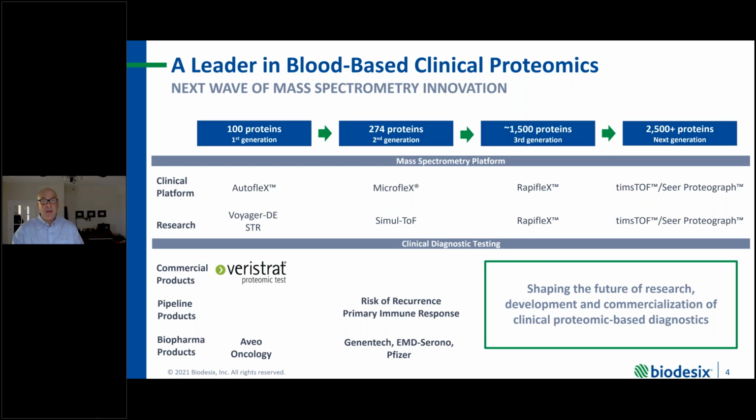Now, we've been a leader in blood-based clinical proteomics for more than a decade. We started out with our Deep MALDI platform, through a combination of high shot MALDI with computational algorithms to do signal to noise ratio optimization as well as spectral alignment. In our first generation, we were able to look at about 100 proteins replicably. Even though we could see many more peaks in the MALDI spectra, we were able to look at about 100 proteins in their post-translational modifications, with CVs of less than 10%, which is the level that we believe we need to make a good diagnostic. That technology was proved with our commercial product VeriStrat, as well as a biopharma product that we developed with Veo Oncology.